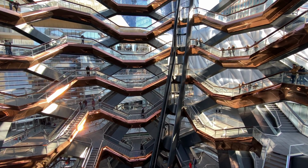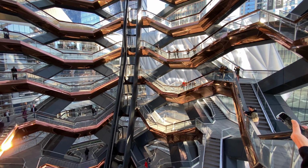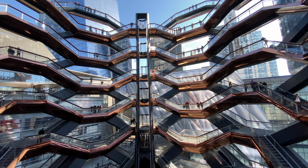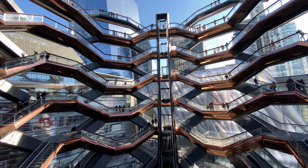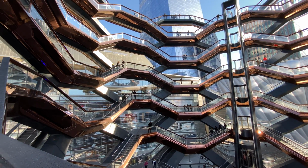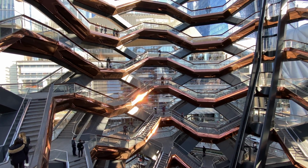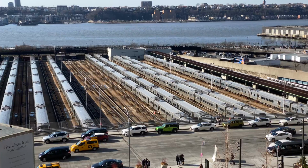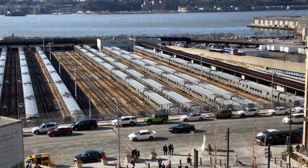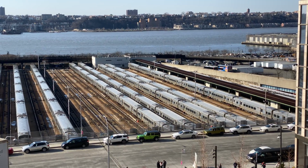How many steps are there? 2,500. But don't worry about it, you don't have to walk every one of those steps. If you take a direct route up, it's about 250 steps. And you're not going to be doing it all at once in a big rush. You want to take your time, stop, catch your breath, take some pictures, enjoy the view, including looking down at the rail yards and the Hudson River.